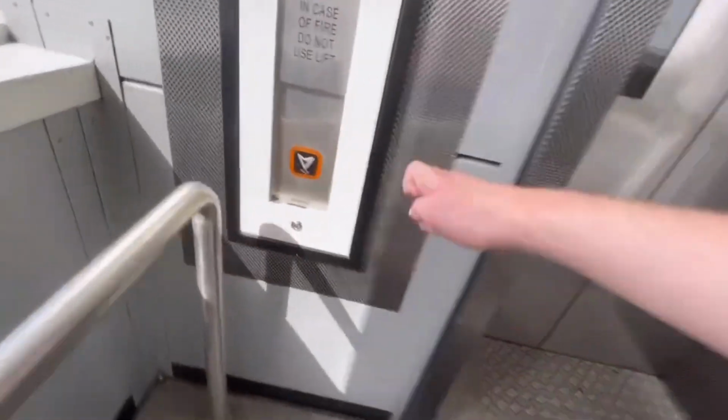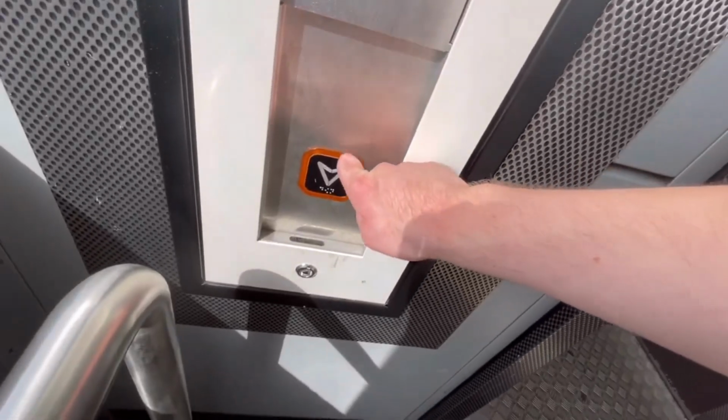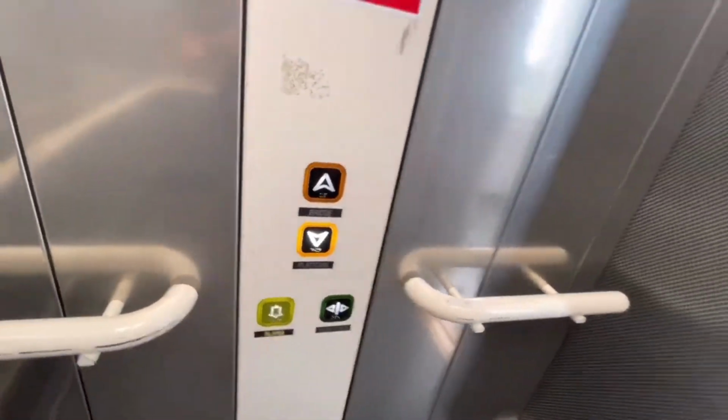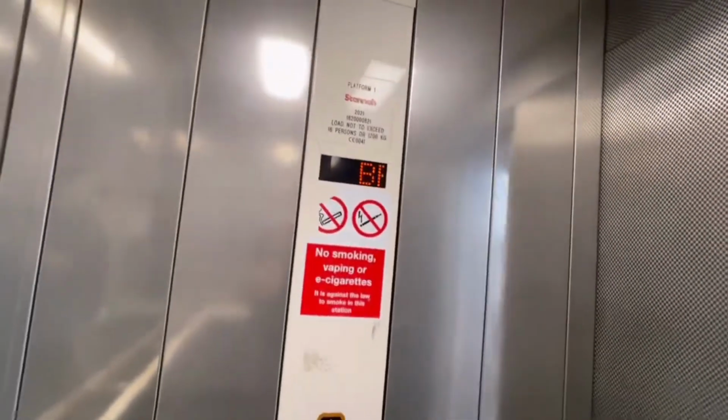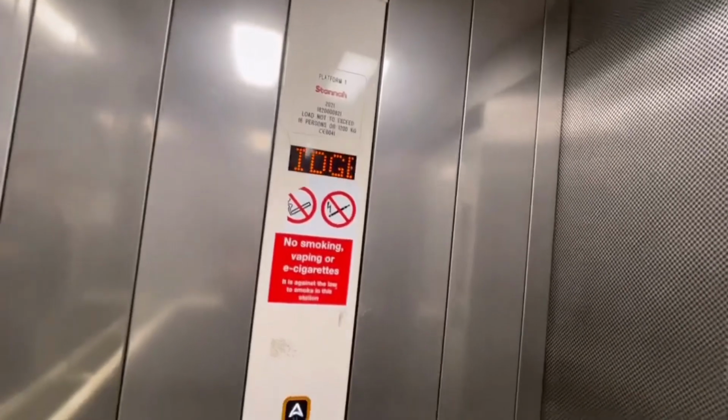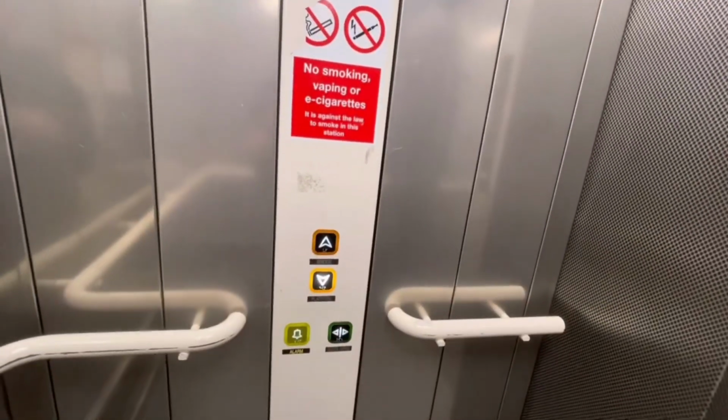Okay, finally we're going to the lift that goes to platform 1 and platforms 5 and 6. Doors opening. This one's a Stannah. Capacity 16 persons, 1200 kilograms. Doors closing. Built in 2004 as a Cotswold and then modernised to Stannah in 2021. I'm not sure, but I know it was modernised by Stannah.